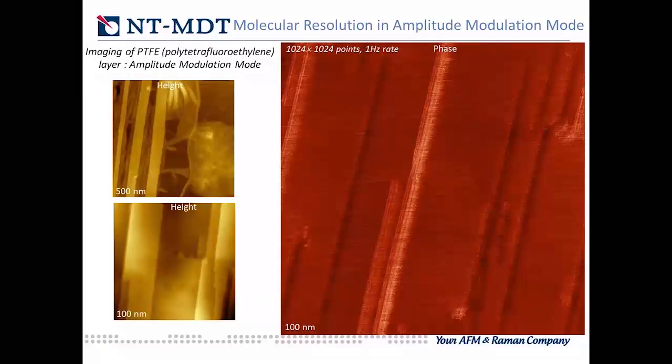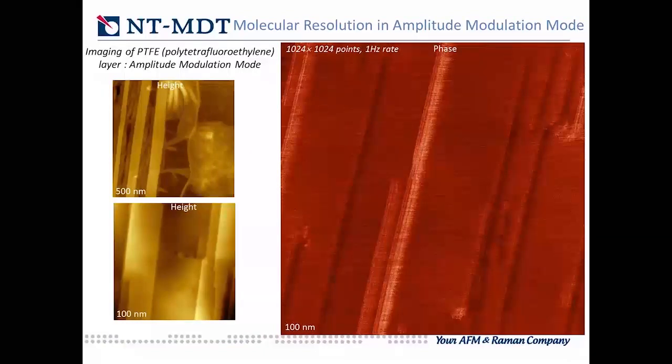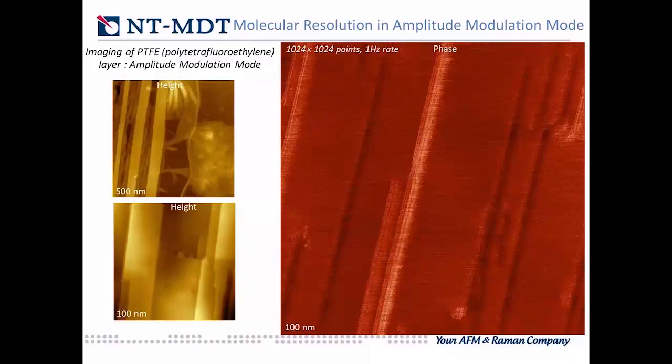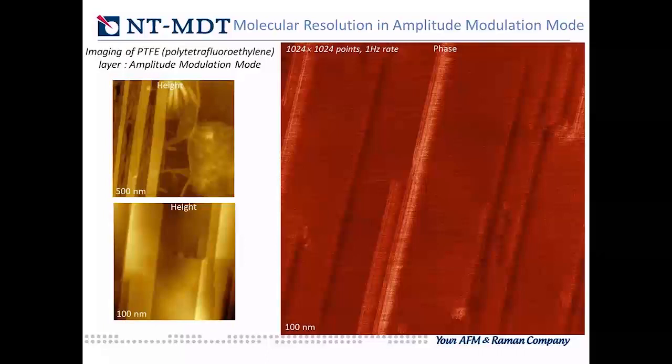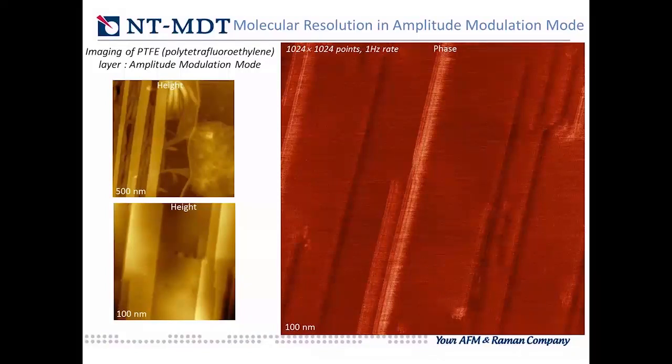On the right, I show you what can be achieved in conditions of low thermal drift. Then you can scan, for example, an area of 100 nanometers on side with a very high density of points. This is 1K by 1K points at a 1 hertz rate. And clearly, you see everywhere tiny polymer chains with a separation around 5.6 angstrom in between.